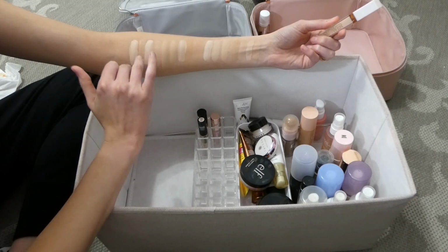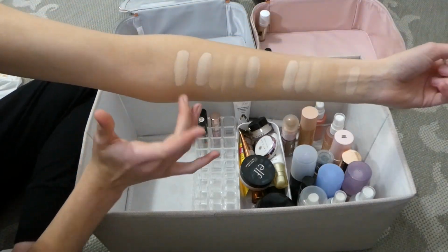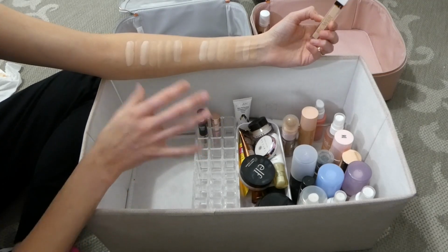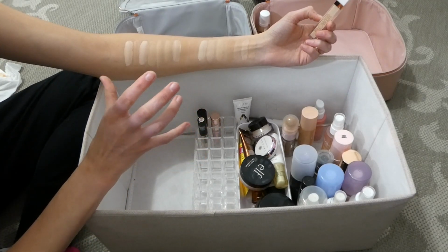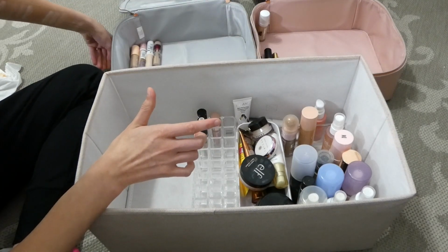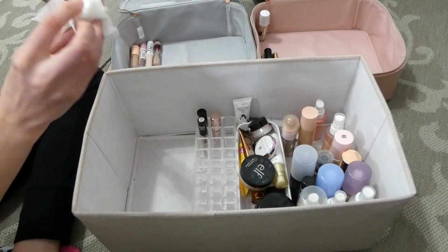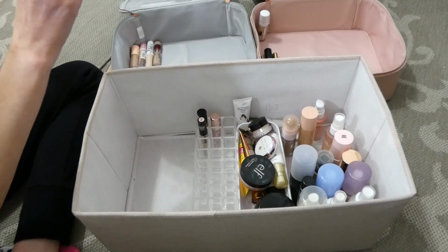I've used this one a couple of times. I believe that I've liked it. Here's that guy swatched. Yeah, it feels really, really nice. I need to remember how well it wears and if it creases. Let's put that in the maybe pile here for now. Depending on how the rest of these swatch, we'll see if that ends up going back in the collection.